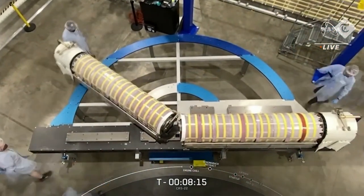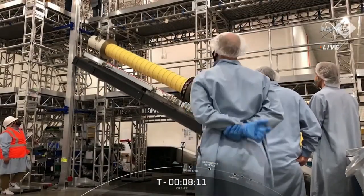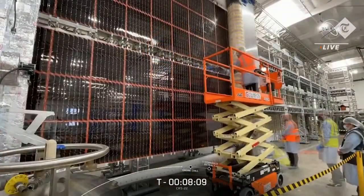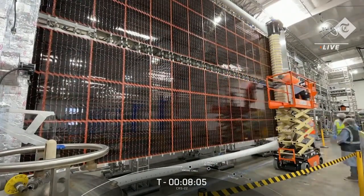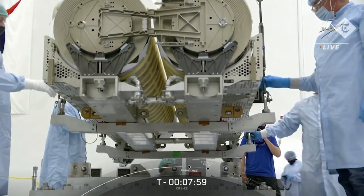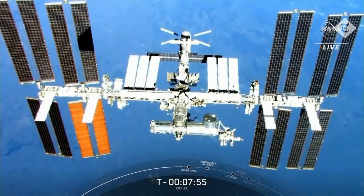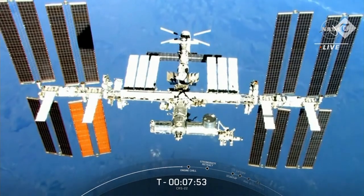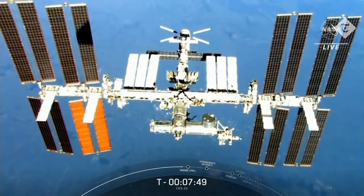This is the first pair of the new Boeing-made ISS rollout solar arrays known as iROSA. They are made up of compact panels you see there that roll open like a huge yoga mat, 63 by 20 feet each. Here they are inside the space station processing facility at the Kennedy Space Center before being packed inside Dragon. The space station currently has eight pairs of solar arrays. The oldest pair has been in use for more than 20 years.